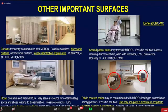On the lower left, the floors have now been demonstrated to be contaminated with multi-drug resistant organisms. The role this plays in transmission of those organisms from room to room, because we don't really touch the floors, is still being studied. But they can lead to contamination of shoes or socks and dissemination. And really the solutions are education of our environmental service workers, and use of a disinfectant on the floors, or when the patient is out of the room, ultraviolet decontamination of the room.